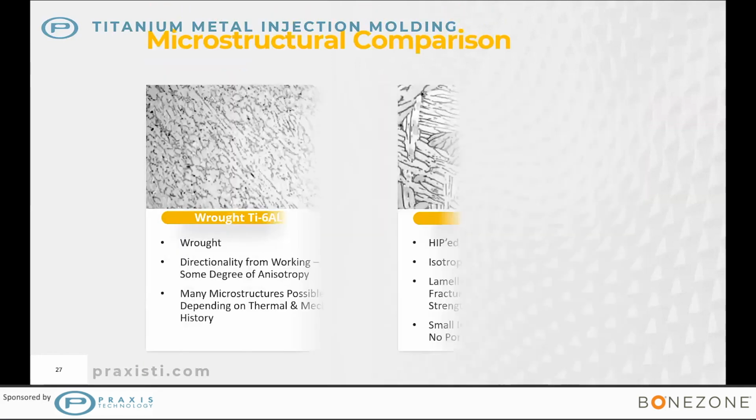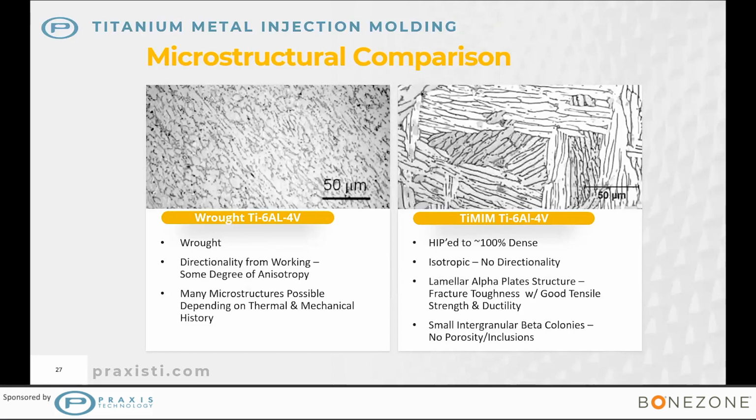While we're looking at microstructures, we can take a brief look at what a titanium MIM microstructure looks like compared to a wrought microstructure. On the left-hand side is a wrought 6-4 microstructure. There are many 6-4 microstructures possible based on the thermal and mechanical history, but this is representative of what you would see if you took a piece of bar stock off the shelf and cut it up. It's got some directionality from working. And we can say the same thing for the TiMIM microstructure. This is what a sintered titanium microstructure should look like. This has been hipped to 100% dense. And you can see it doesn't have any directionality from working because it isn't worked. Notably, also, there's no inclusions or any pores.